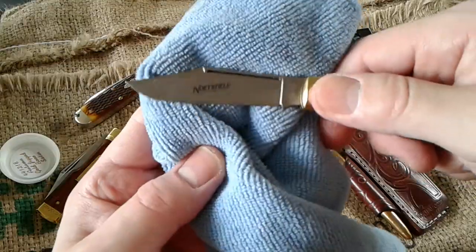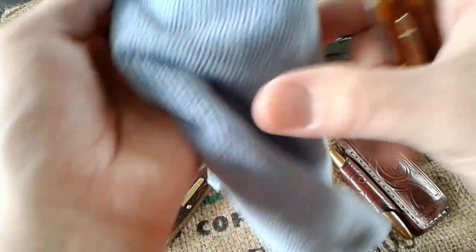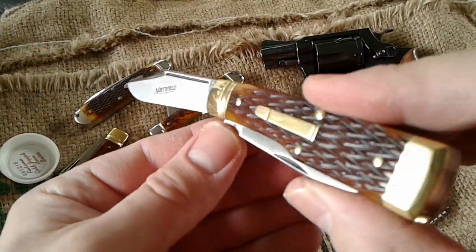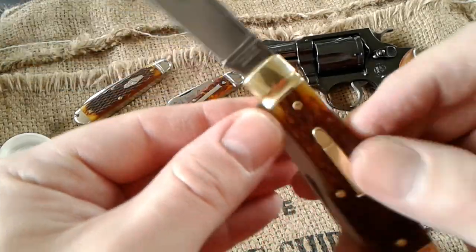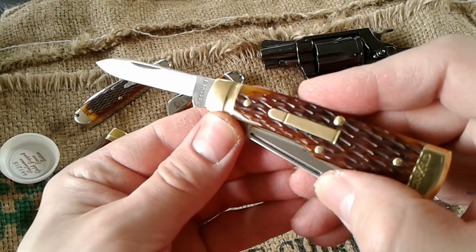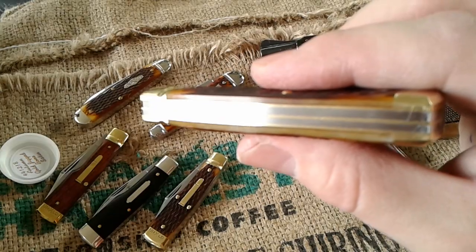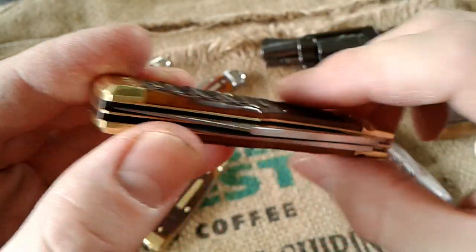Wipe that blade off. I'm gonna make sure you go with the grain here on these satin blades. Getting a glare. Very nice. Pin blade out there. Very nice knife. They really done a great job on the fit and finish on these. Probably the best fit and finish I've seen all year.